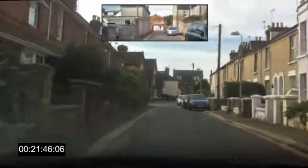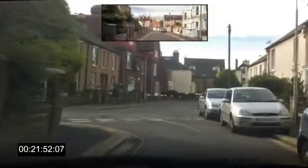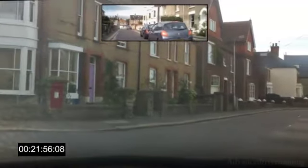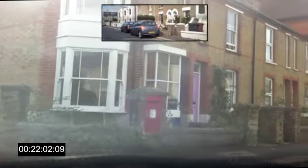We're going to go right at the end of the road. So what type of junction is this? Do we have priority? Coming to the end of the road, what do we need to be looking out for? How can you prepare yourself to go? When do you know that you've got enough vision?